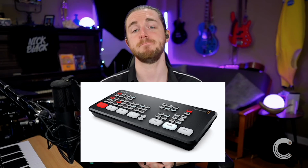Now the downside, or the upside depending on how much control you want over your stream, of having a camera like this: you need something that's going to capture the camera and process it into something that OBS can actually use. You can't just take this camera and hook it directly into your computer. That wastes too much of your computer's resources. That is where a capture card comes in, and I use the Blackmagic ATEM Mini.